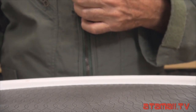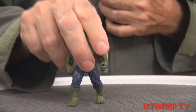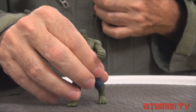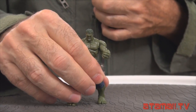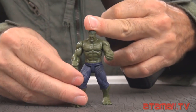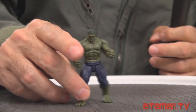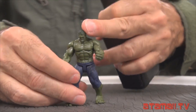Now, Hulk. The Hulk. I was just watching the Hulk movie last night. You know, the first half is kind of boring, but once Hulk gets out there and starts beating on stuff, it's pretty fun. Now, with those big feet, you'd think he'd stand up well, but he doesn't stand up that well. He doesn't bend at the knees or the ankles, so it's hard to compensate.